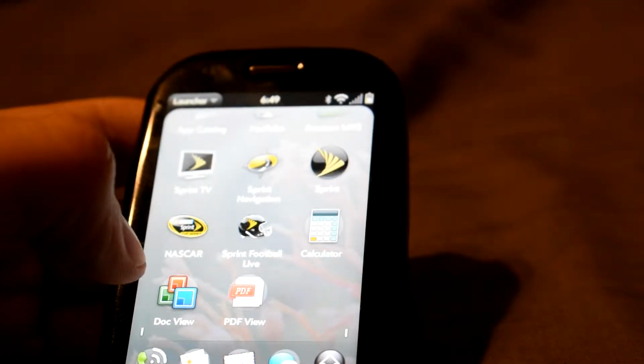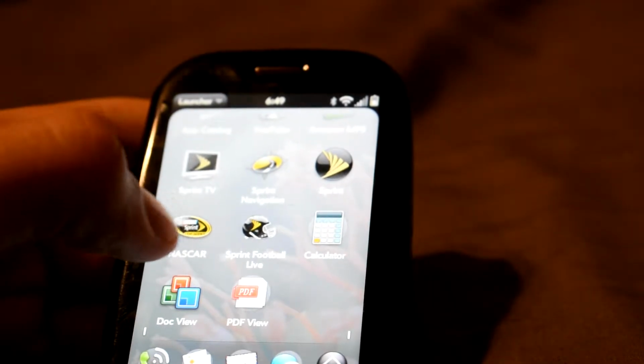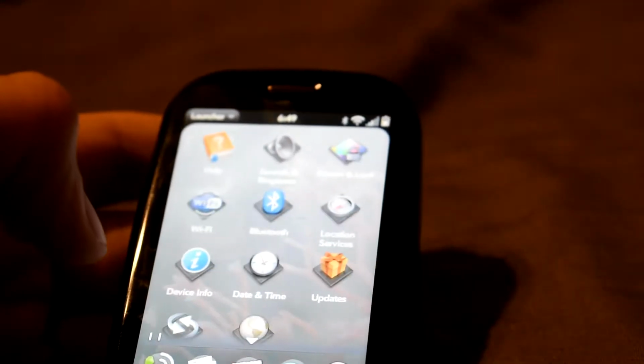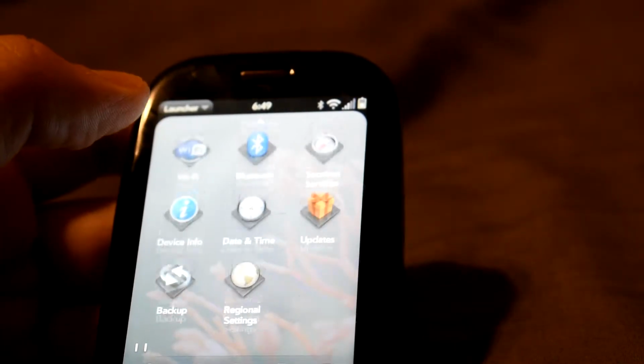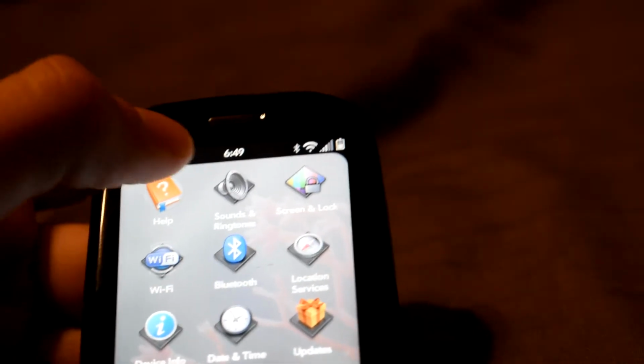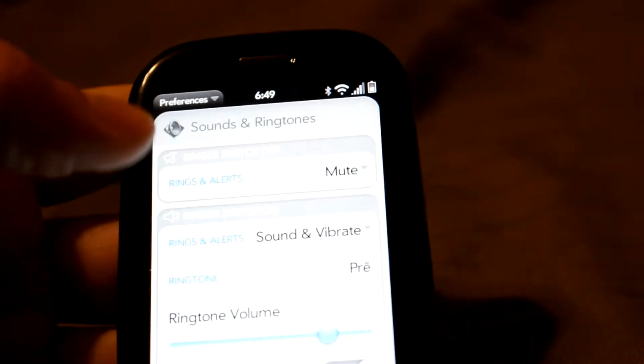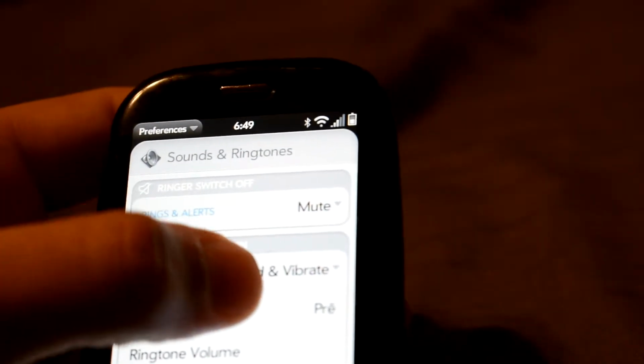Calculator, Doc View. I don't remember if I downloaded that or not, or if that's included. I think that's included. It's basically a way to view Word documents, Excel documents, that kind of thing. So now we get into some of the settings. So we got sounds and ringtone. Let me show you some of the ringtones that were on here. It's kind of a tradition on this channel.